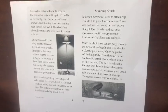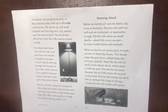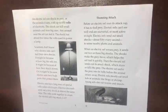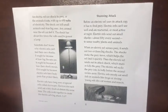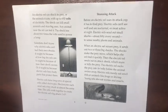The electric eel sucks the prey into its belly before the animal swims away. Electric eels mostly eat small fish or animals like frogs or shrimps. Young eels also eat worms and insects.